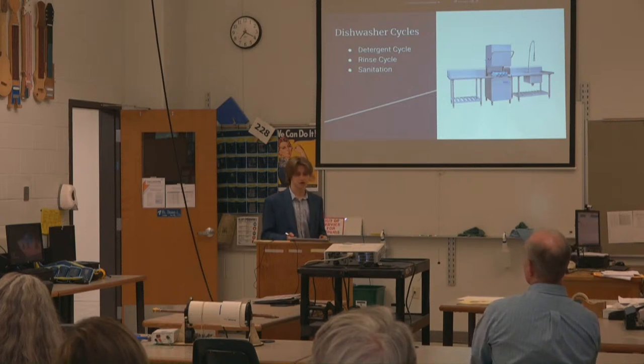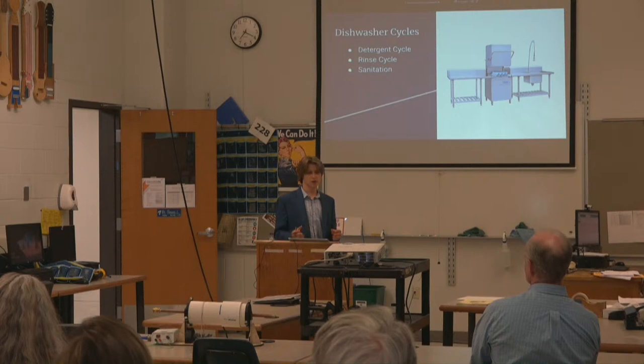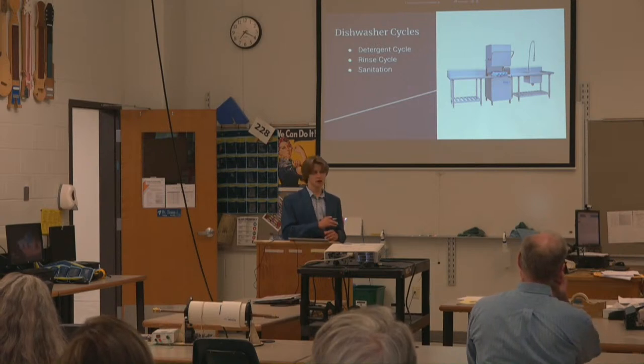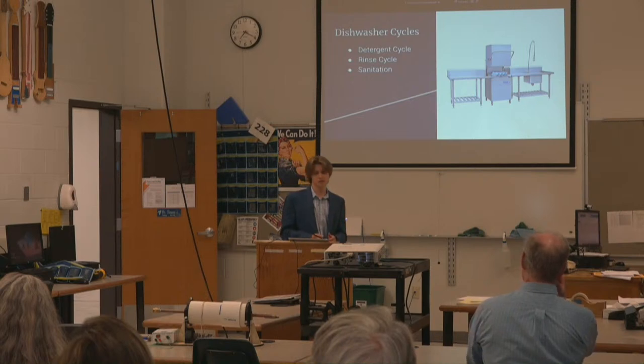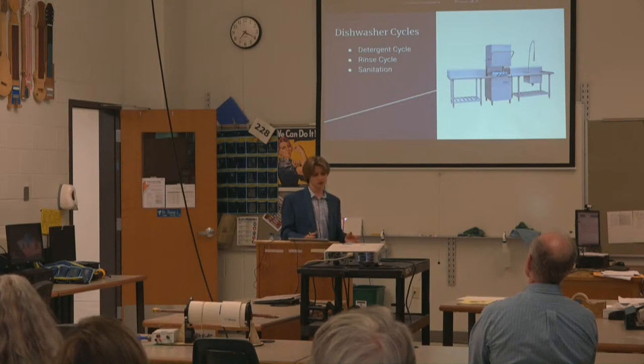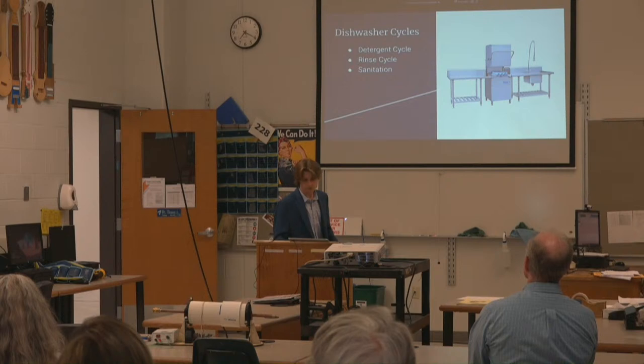In a hot water dishwasher, it only has two cycles. It gets rid of that third sanitation cycle and just has the detergent cycle, and then because of the hot water, when it's 180 degrees or above, it removes bacteria. Although in restaurants it does require a hood to remove all the fumes, so that is an actual thing that we have to put into it as a cost.